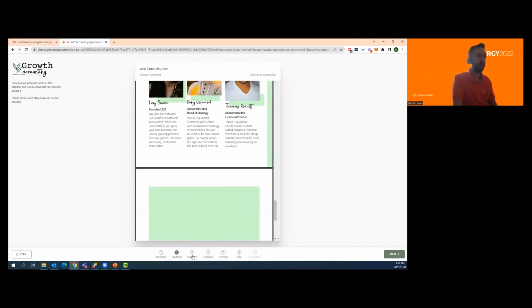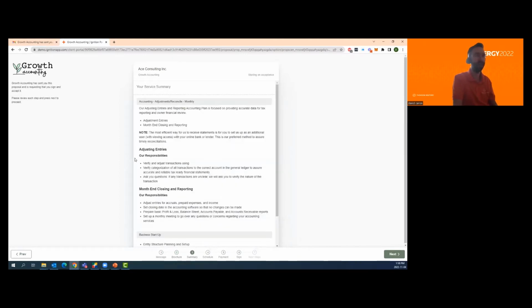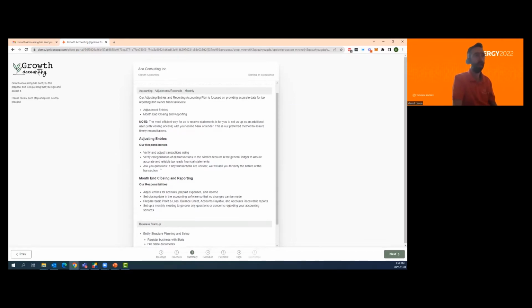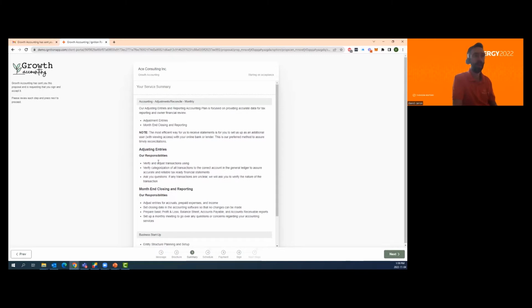All right, let's take a look and see what that proposal consists of. Okay, so we're looking at a bookkeeping accounting service here, and I can get some more information to see what that entails exactly, as well as a business startup consultation. And you'll notice that the services are displayed separately from the price because we don't want the client to just skip past all this and just focus on the price. Let's build up a bit of value before we introduce the price.